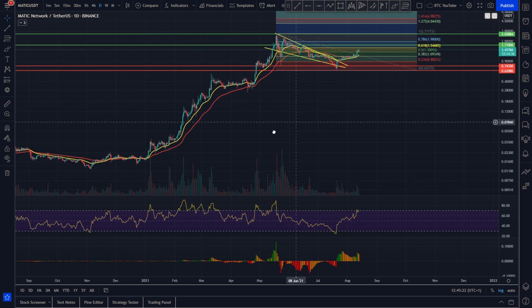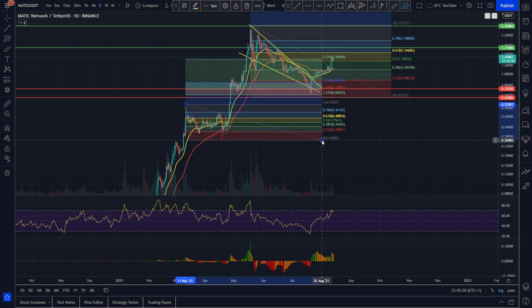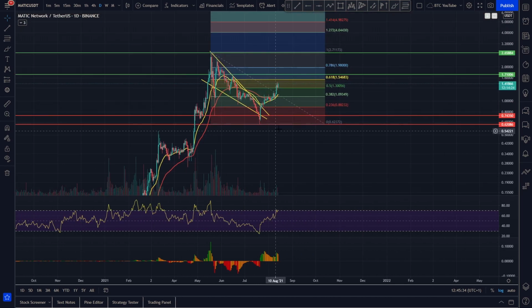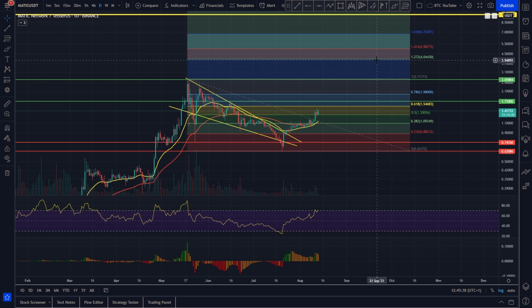I mean, Polygon's absolutely been blasting past all expectations recently, hasn't it? But let's just take a look for argument's sake what it did on its last impulsive move up. We actually blasted way past the 227 here. So it's pretty clear that Polygon has absolutely run away with things recently, hasn't it? You can see quite clearly it's been on an absolute tear.